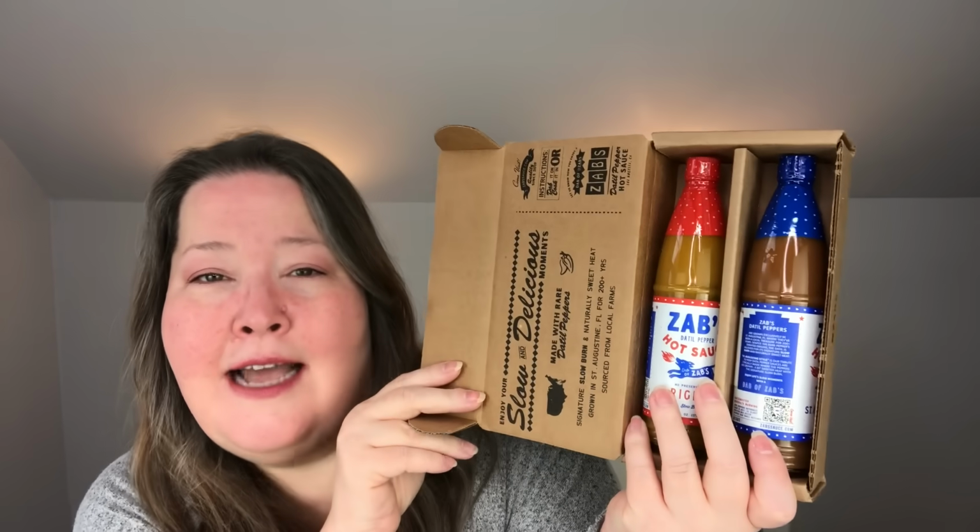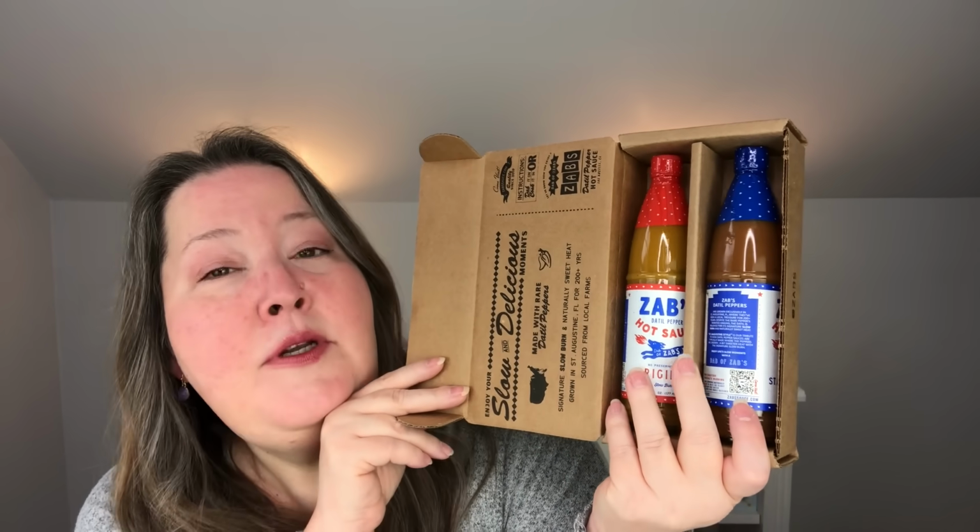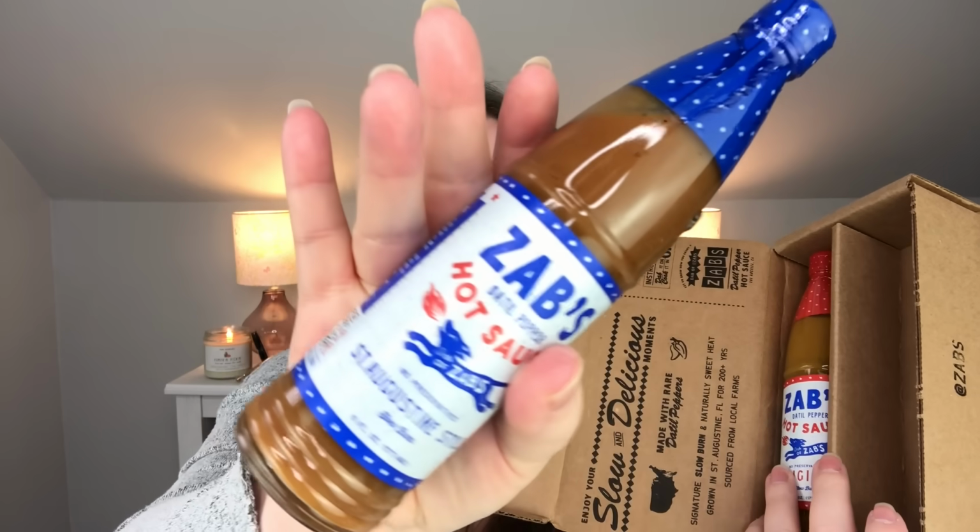If you watch the channel, you know I may or may not have a slight addiction to hot sauce. This is the Zab's hot sauce. What I wish is that they would sell this one. The blue one, which is the St. Augustine style. Here, let me show you. St. Augustine style hot sauce. I wish they would sell this in packs of 10. I would just buy it.